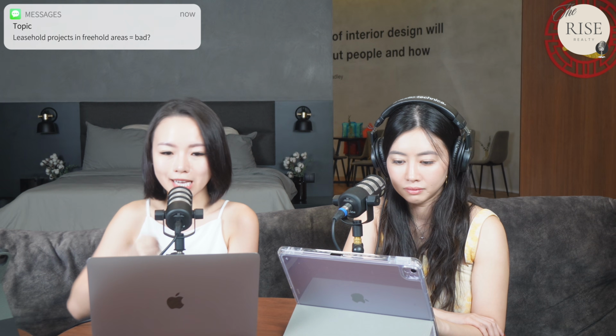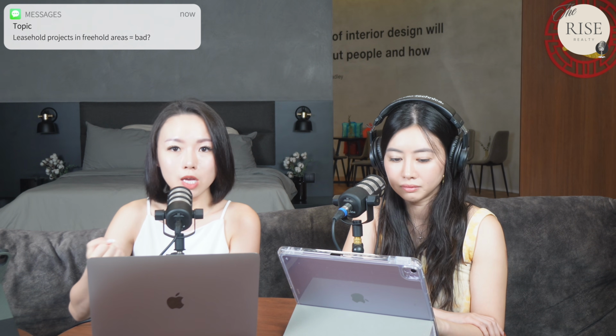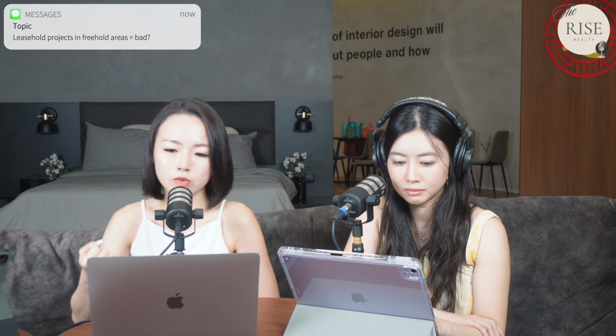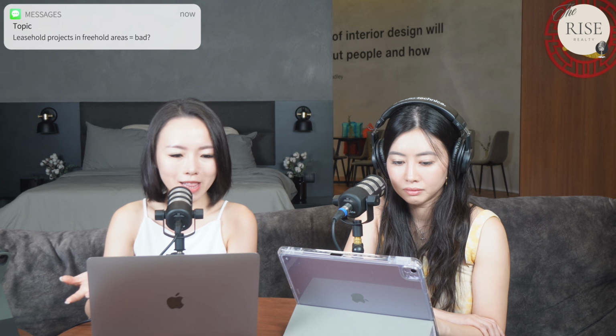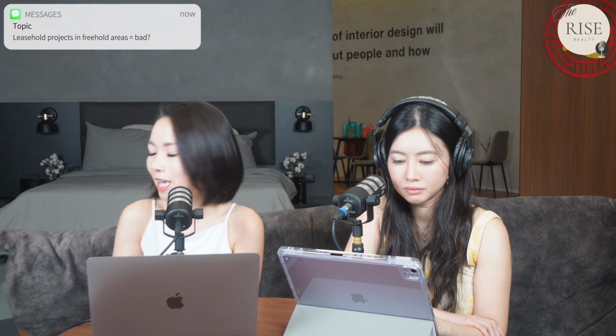But of course, does it mean that you cannot buy a boutique development? Not so. It also depends on your situation and your family. Let's say if you're looking for a long hold, then that's okay. Interesting.